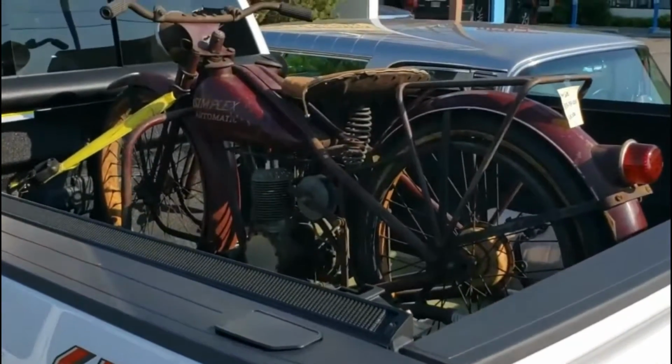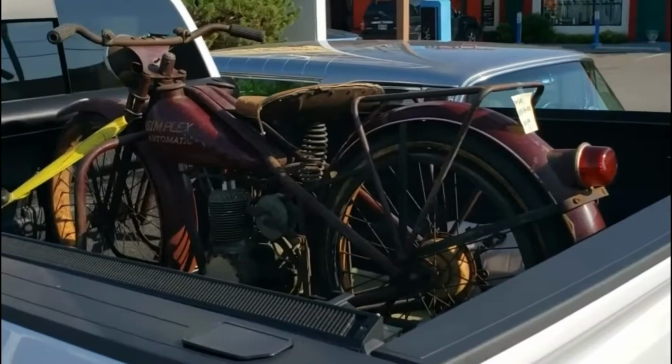To conclude with a 1954 Simplex automatic motorcycle.